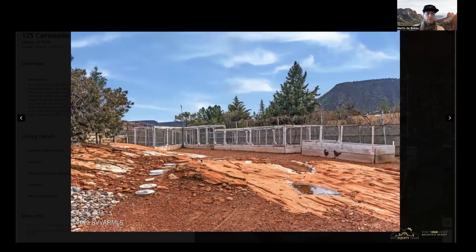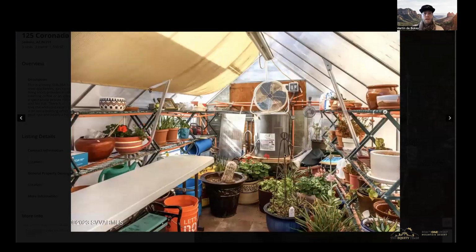There's some garden planters here, quite interesting, could potentially do something different with it. There's this little garden house, glass house over here, lots of beautiful plants. You could keep it, you could change it. That's really up to you.